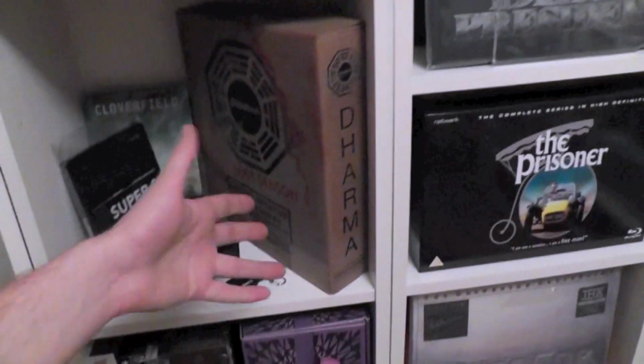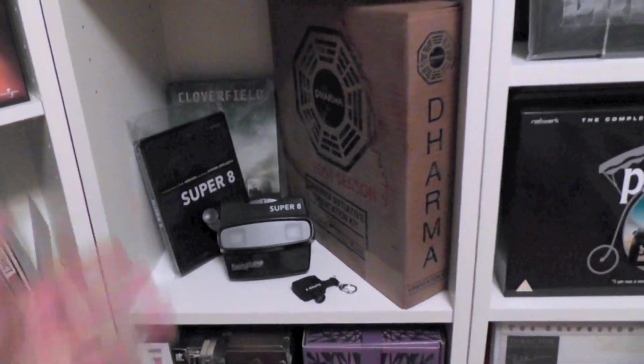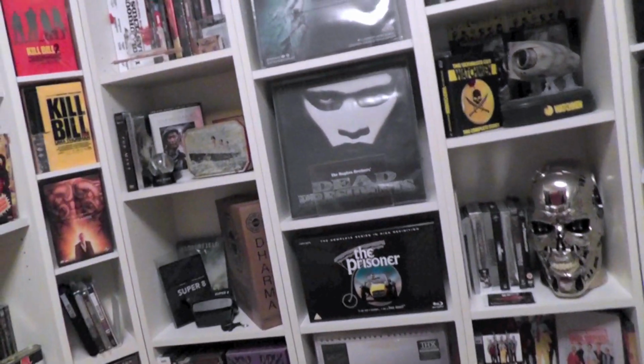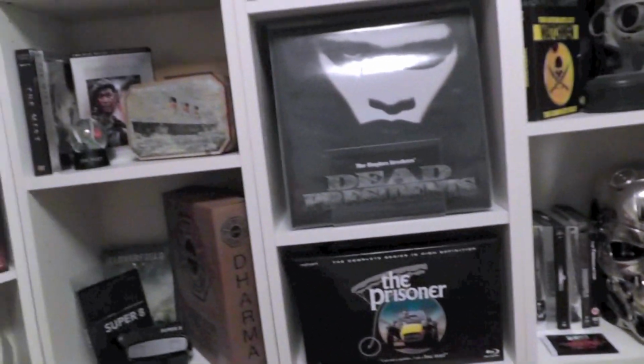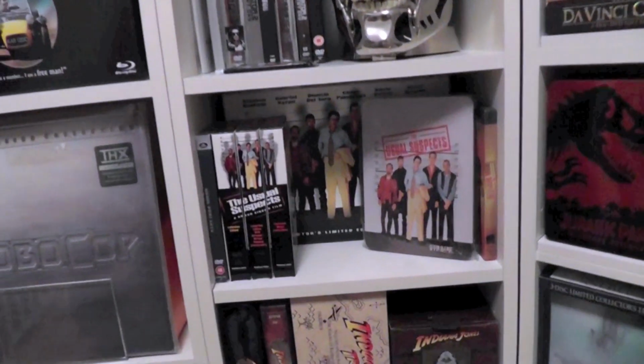Abrams stuff here with the Lost Season 5 Dharma kit, Super 8, Cloverfield, etc. Used to have that where the Terminator stuff is, but now it's over here. And yeah, most of the other shelves you've probably seen. I did move the Usual Suspects shelf, which used to be here where the Frank Darabont stuff is. I moved this down here, so now I have this here. It's still a bit of a display.